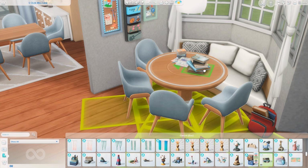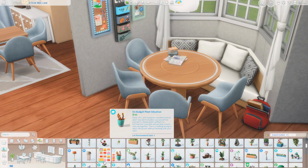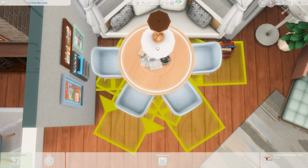We have a board on the wall that has some decorations and slots for you to put things in related to their schoolwork. That is also from Parenthood, and I have some open books and stuff, as well as a book bag next to the table.